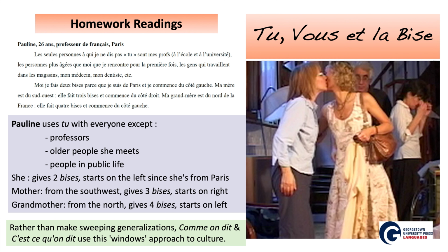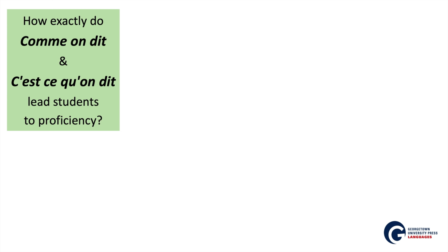So rather than making sweeping generalizations, we present culture through a windows approach. We just present to students many different native speakers' behavior, perspectives, and eventually students see patterns emerge, and we help them to see the patterns and the individual behaviors. But how exactly do Comme on and C'est qu'on lead students to proficiency?